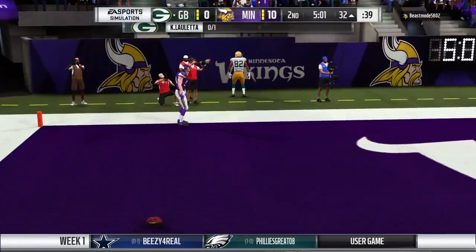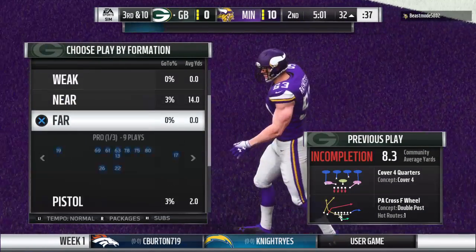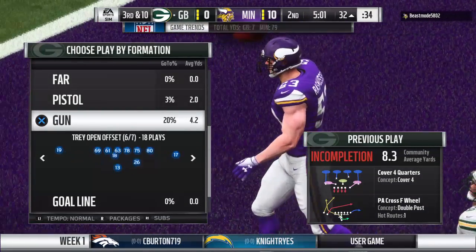Oh, he almost had it for the pick. A great chance there for the interception in the end zone. Instead, third down.